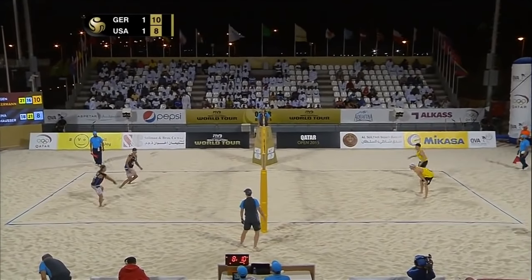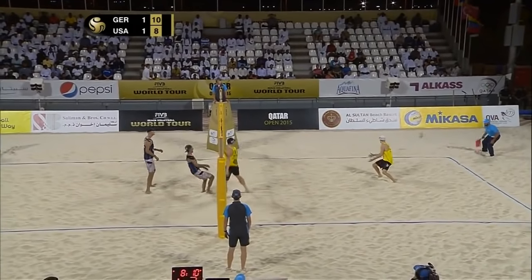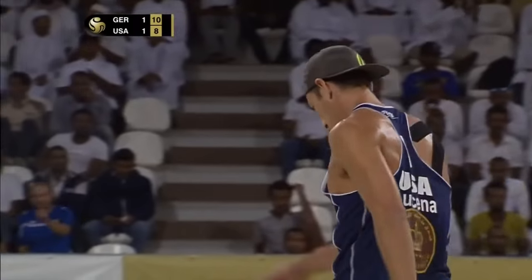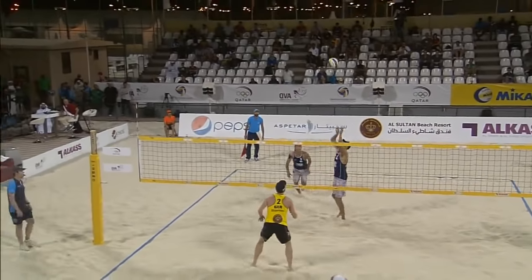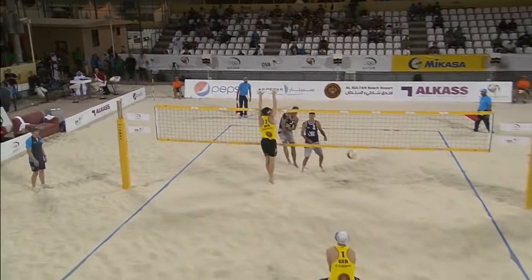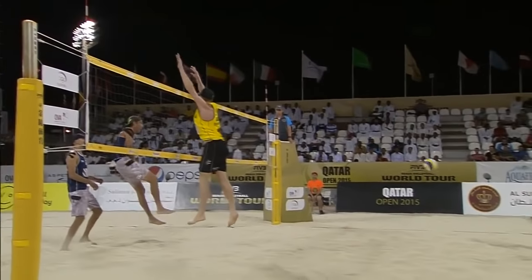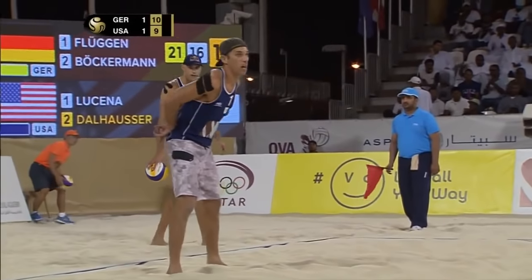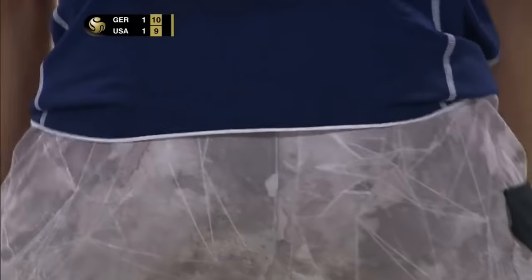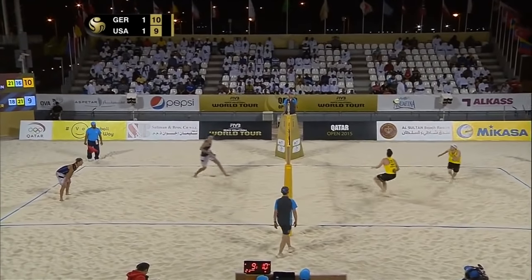Let's see if the Germans can continue their run. Lucena driving it down and emphatically ending the Germans' run. There's a huge point, that one for the Americans. From three down, the Germans led by two. If they'd have gone up by three with only 4 points left, that would have given the Americans a huge challenge. Instead, they're within one.